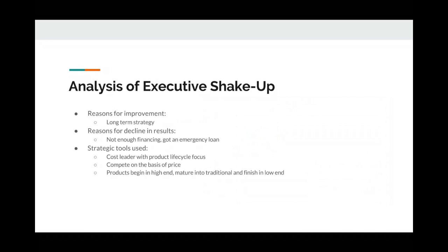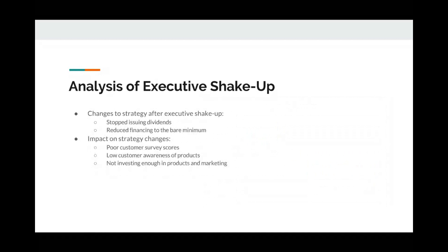The reasons for the improvements were that Baldwin's strategy was longer term, therefore making profits was going to happen whether or not the executive shakeup had occurred. The reasons for the decline in results in 2025 were that Baldwin got a $3.1 million emergency loan through lack of financing and retired $7 million worth of long-term debt early.